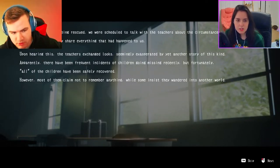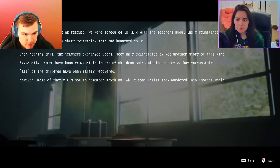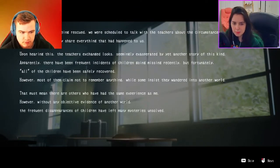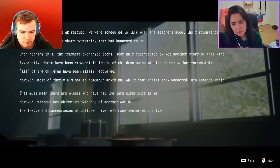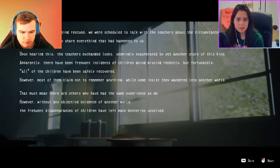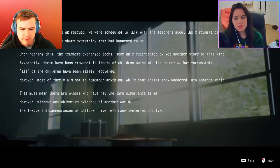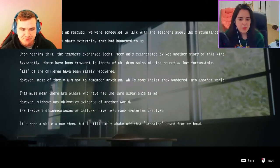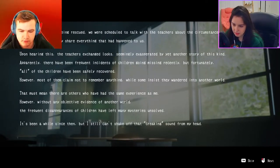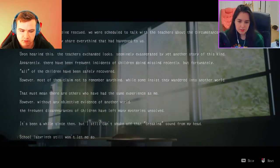recovered. Quote unquote, all. Yeah. However, most of them claim not to remember anything, while some insist they wandered into another world. That must mean there are others who have had the same experience as me. However, without any objective evidence of another world, the frequent disappearances of children have left many mysteries unsolved. It's been a while since then, but I still can't shake off that creaking sound from my head. School labyrinth still won't let me go.